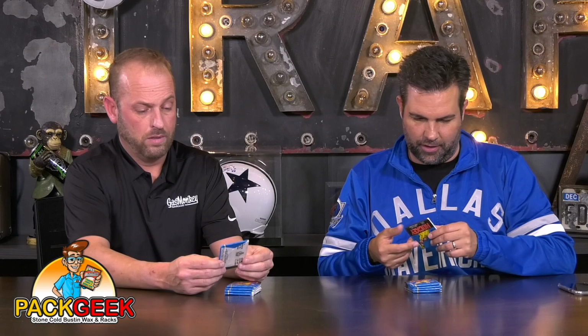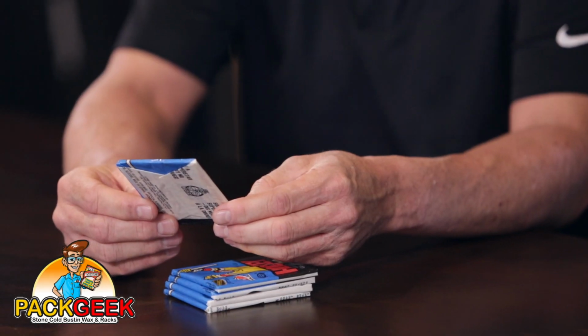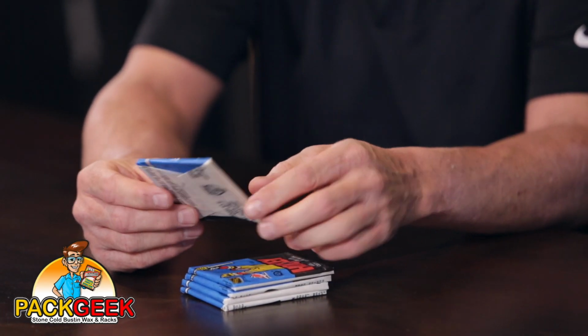Well, let's do it. I don't think it's a very big set. The O-Pee-Chee were usually a little bit smaller. Yeah, I want to say, if I'm just guessing, like 147 cards-ish. I think that's right. We've got probably 10 packs, 5 or 6 cards, maybe 7. I don't remember. It's been a long time. I'll do the math, but I want to say we have about a 50% chance of pulling one.